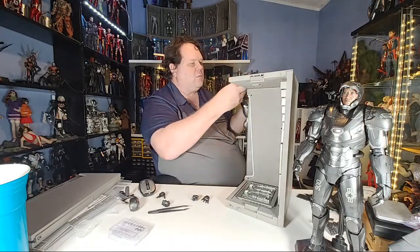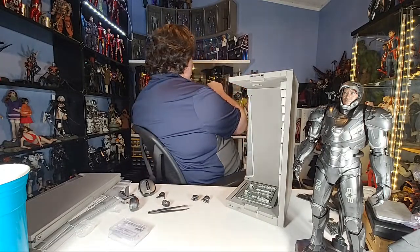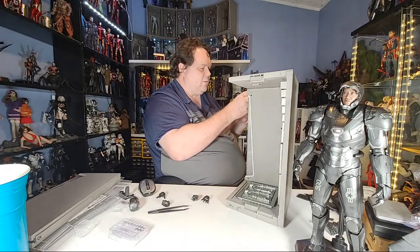Sliding it down here a little bit more, just in case. I really don't want to give up on this shoulder cannon. He's got the shoulder cannon on all the others. Why can't I have it on this one? I'm not going to give up yet. There's got to be a way of getting it on there.